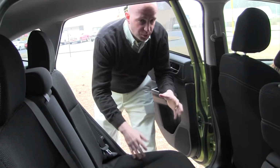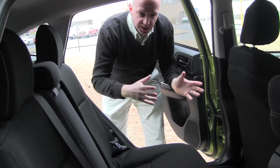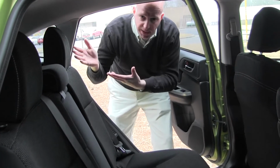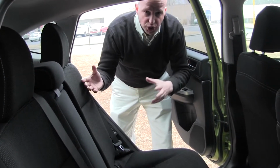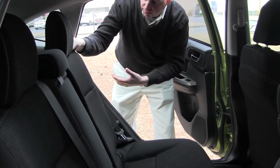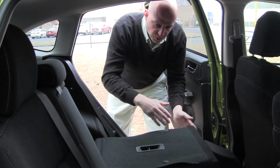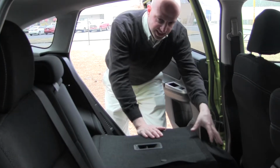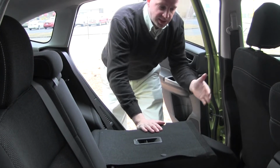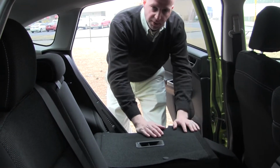Now another nice feature we love with these vehicles is the ability to carry people at times, or cargo. Again, it's about 22 cubic feet in the back, but you can more than double that when you fold these seat backs down. It's made simple with a little knob here, and you tumble it forward. One thing to note is these headrests are not removable, meaning these seat backs really need to be in the right position for it to fully tumble down.